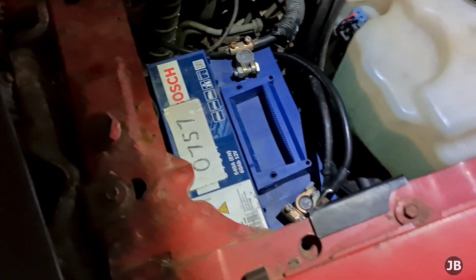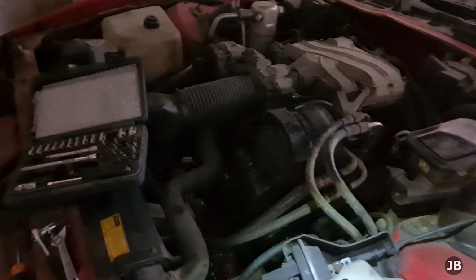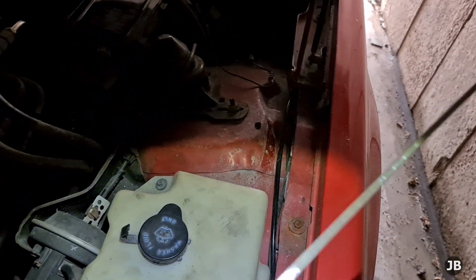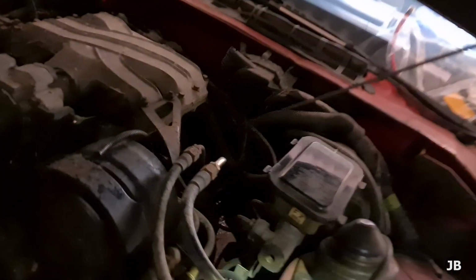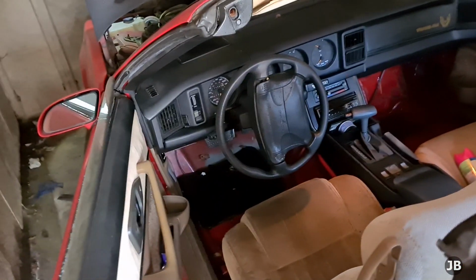Battery's back in with these new earth straps. So the first thing before I start it, I've got to check is, well, I should probably check the oil. Nah, it's just below half, so that's alright for now. But the other thing I need to check is fuel. So I'm praying that my jerry can is still in the boot of this here contraption.